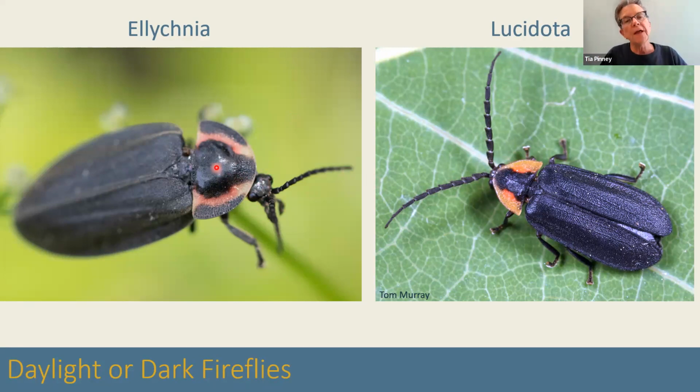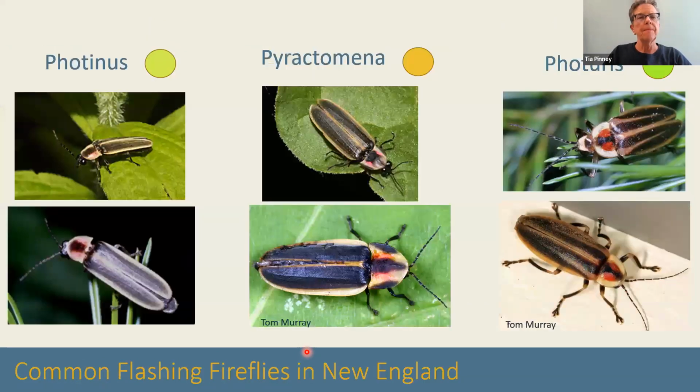And when we look at our flashing fireflies, we will notice a distinct difference. The Elychnias have this big lump in the middle of their pronotum, so they're pretty easy to pick out when you find them climbing up a tree in February. But again, they will fly. They will have that classic sort of butt drop flying pattern. I found one just the other day, actually, inside a building. Now, here are the three main groups that we have in New England.